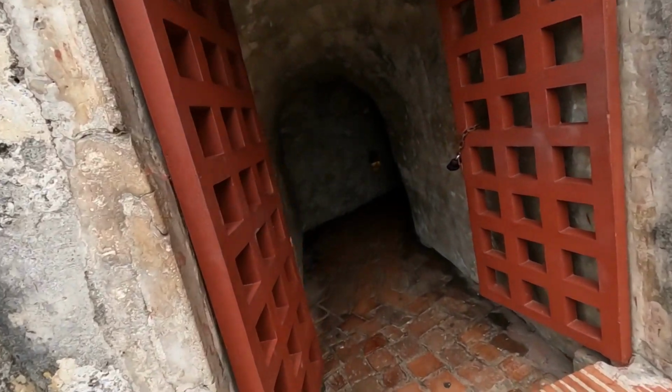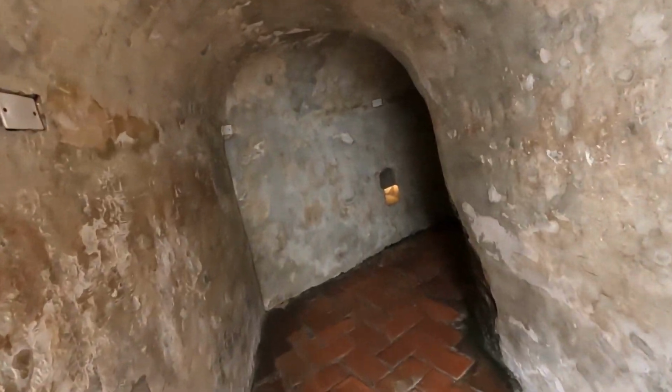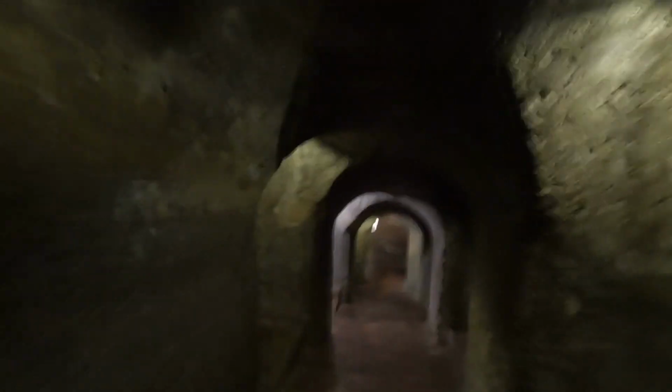Hola. Hello. Hola. So once again, it's just a dark tunnel that leads to strange places. Let's see where this goes. This may also be the place I'd already been to. Oh yeah, this was the spot I was at earlier. Always fun to retrace myself though, to see what happened.